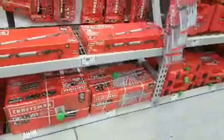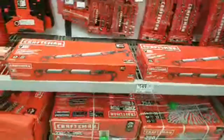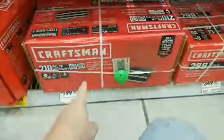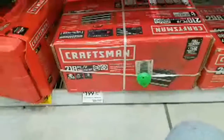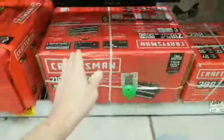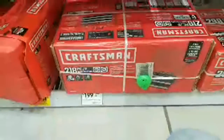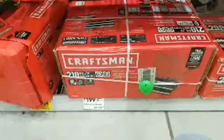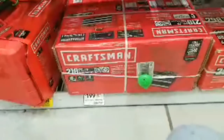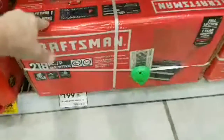Now, when we were at the other store in Boca a couple of weeks ago, we posed the question about this 218 piece as to whether to get this one or the 215 piece, which this store doesn't have here, but the other store did. So if you walk into a Lowe's and you see the 218 piece and the 215 piece, don't get the 215 piece, because that one, I believe, does not have the 1/2 inch ratchet, which is stupid. Why would you have that many pieces and not have the ratchet? This one has the ratchet.